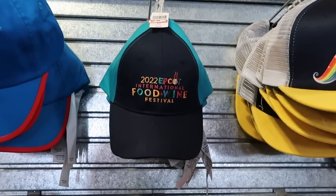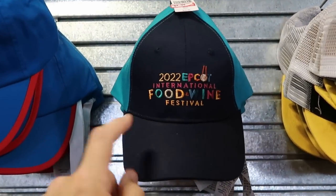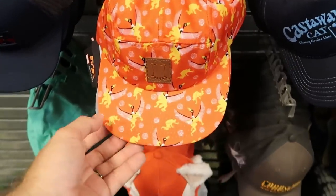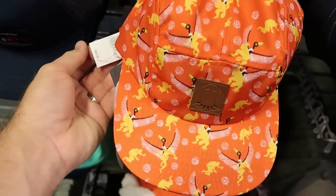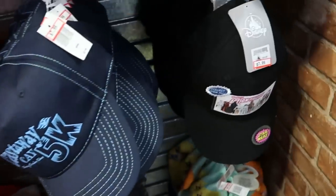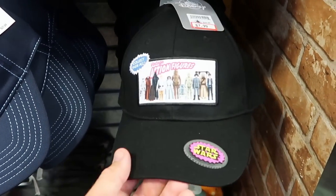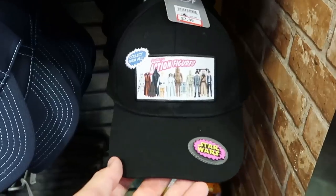They do have 2022 Epcot International Food and Wine Festival caps left over. These are further reduced to $5. They used to be $8. So really cool to still see those here. Let's see what else we have down here. We have the Black Panther Artist Series hats. Definitely a great offering. Let's see here, originally $35, now $7.99. You do get the leather patch there with the Black Panther. Then over here is yet another really cool Star Wars offering with like the vintage Star Wars action figures. You got a little rubberized Star Wars patch, $7.99 from $30.